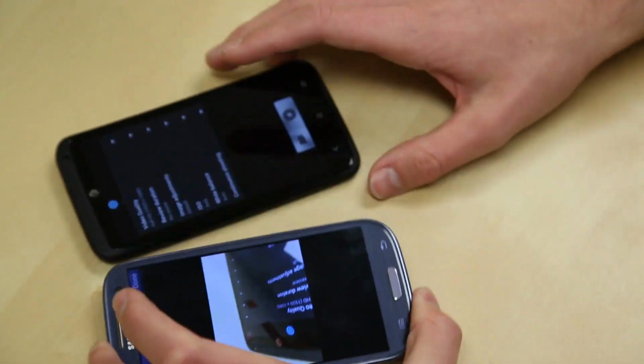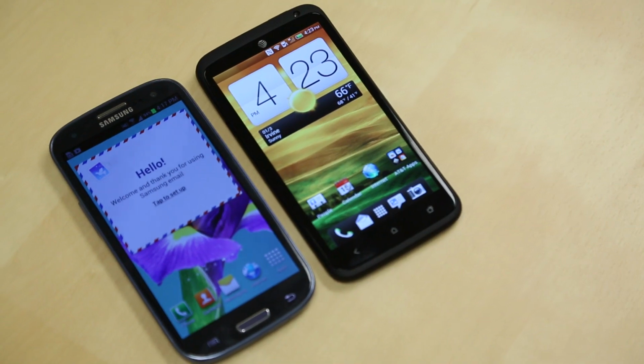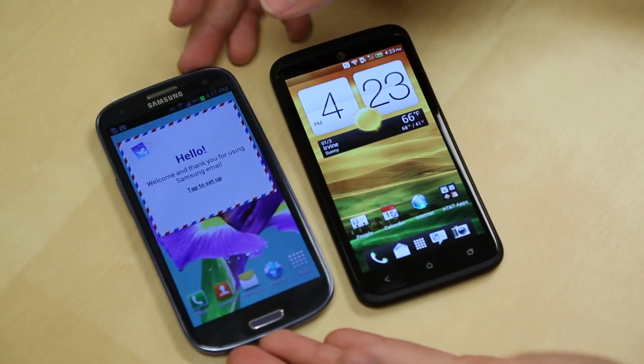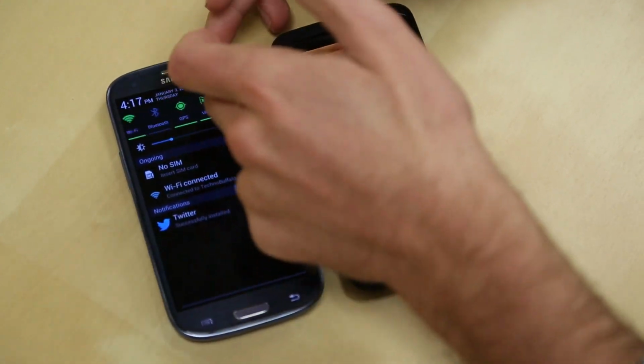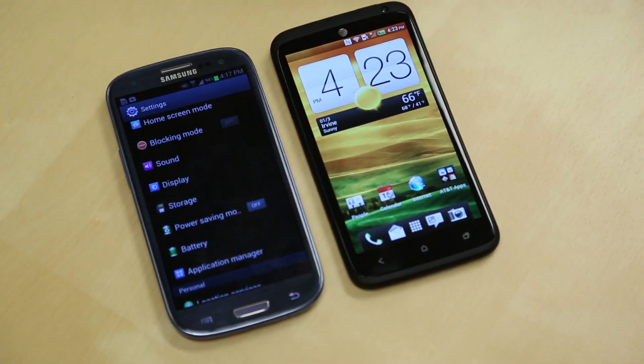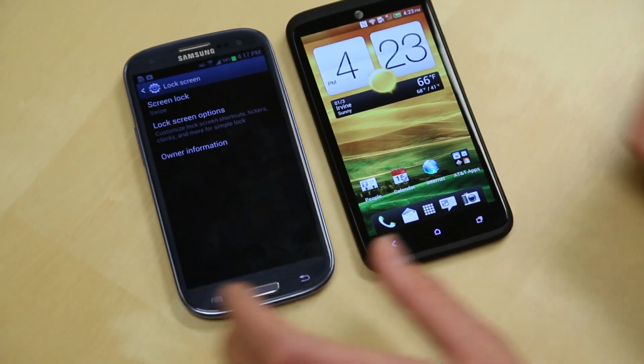What I really like though about the Galaxy S3 is the personalization it brings in addition to Android. So obviously Android has some great customization, some great personalization choices. What I really like is that they moved it to the next level with the Galaxy S3. So let's take a look, for example, let's say going down through here and you want to take a look at some of the lock screen customizations.